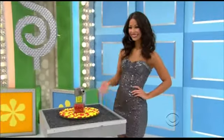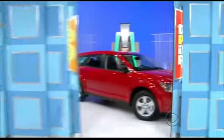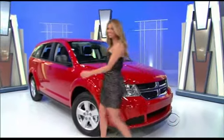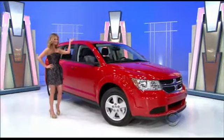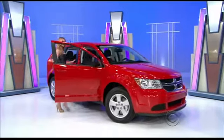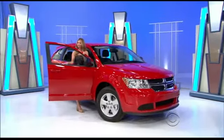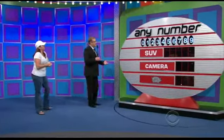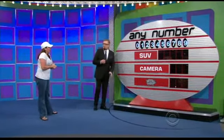But you know, Leah, you might want to take the kids to the store, so how about a new SUV? It's the 2013 Dodge Journey SE. This front-wheel drive crossover SUV comes equipped with push-button start, automatic transmission, and a 2.4-liter engine. Plus, flexible seating group. It's the Dodge Journey. People win this game all the time, any number. Got an SUV, camera, and then piggy bank money. That's what we're playing for. Whatever prize you fill in first, that's what you win. Hopefully, it'll be the car.